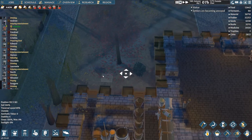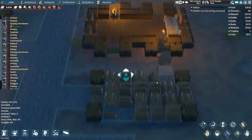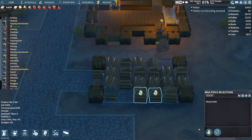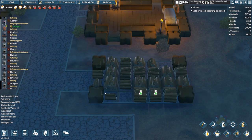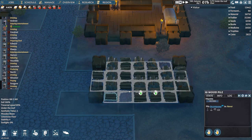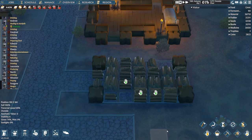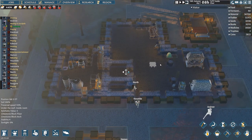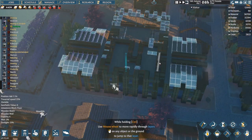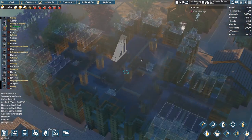So let's see here, are we already out of wood again? Jeez. All right, so we'll just get the dogs to move some of these things in. Tell them to move that. Hopefully the dogs will be able to carry those into the thing. Just trying to make it as easy as possible for everyone to do their tasks for building.